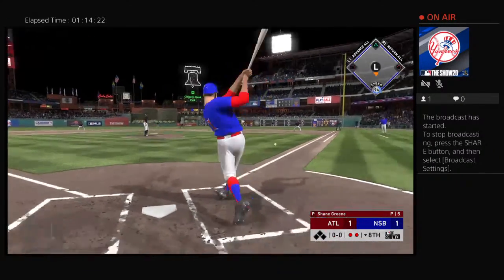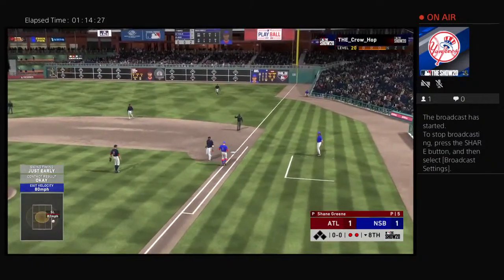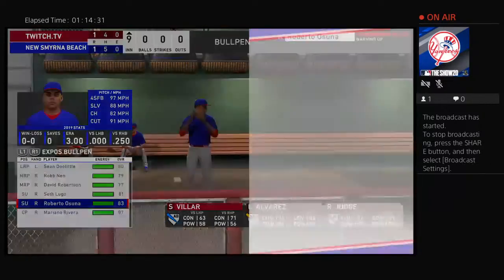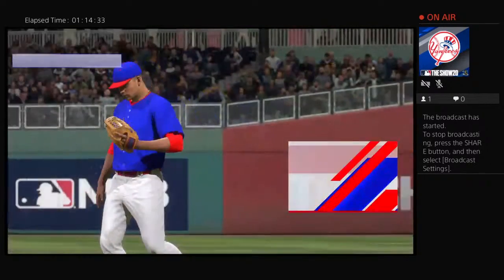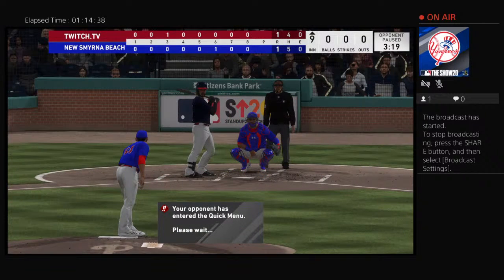He's set. Here it comes. Grounded up the first baseline. He's got it, and he'll step on the bag himself, and the inning. Roberto Ozuna will be on the mound to start the 9th inning, and his job will be keeping the ball game tied until the bottom half.